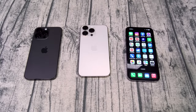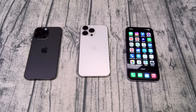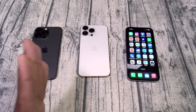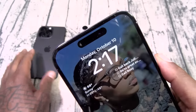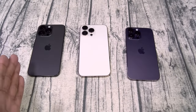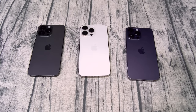Here's something else that I don't like. The lack of innovation. Okay, if you had an iPhone 12 Pro Max, 11 Pro Max, 13 Pro Max, 14 Pro Max, basically, besides the Dynamic Island, visually, they all look the same. It's time for Apple to stop being stuck in their ways, and come out with some innovation.